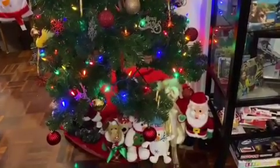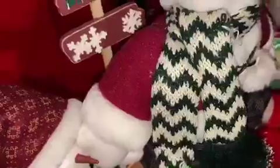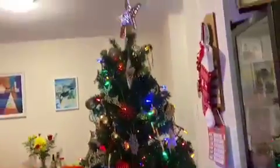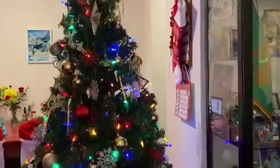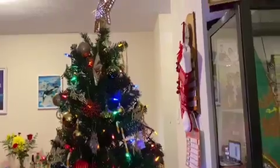This is the final look of our Christmas tree, guys. And, oh, this one's supposed to be here. There's a table. Ito yung cortina na pinagandang. Okay. So, guys. Merry Christmas. Wala pa kaming mga gifts under the tree.